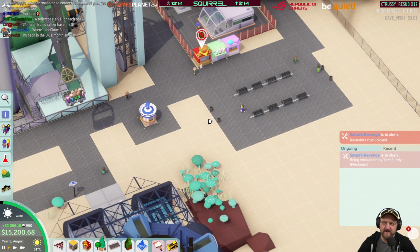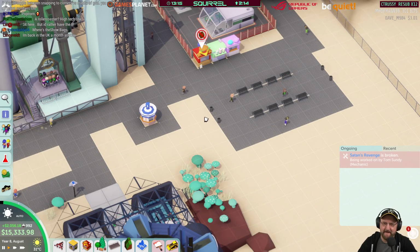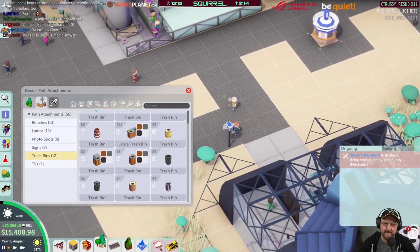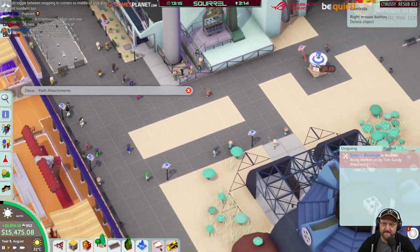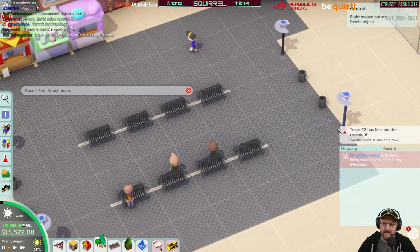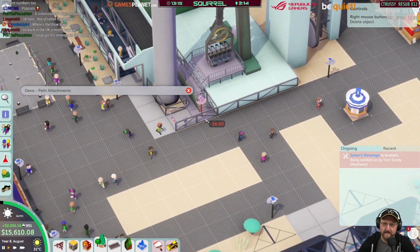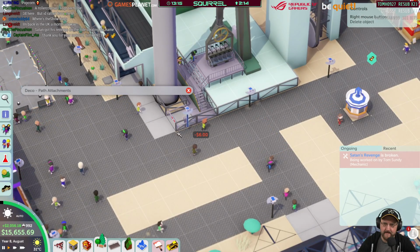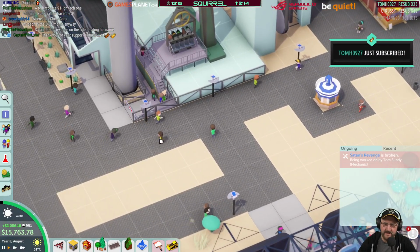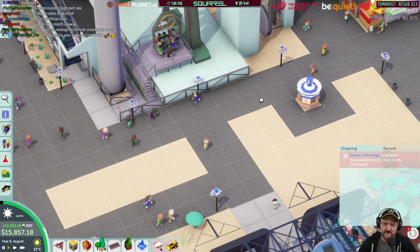Satan's revenge is broken. Uh-oh. Satan's revenge is being worked on by Tom Sunday. Have a map out then. I think he must have bought a map. I'm broke. This bubble tea is really worth the money.